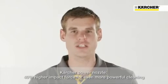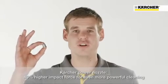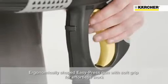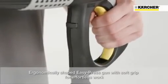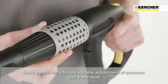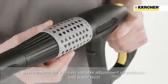The new HDS Compact class is also equipped with a Kärcher power nozzle. Thanks to this nozzle, an approximately 40% higher impact force is ensured compared to a conventional fan jet nozzle. The easy press trigger gun enables a fatigue-free operation, and thanks to servo control, an adjustment of the water flow rate and pressure is possible directly at the gun.